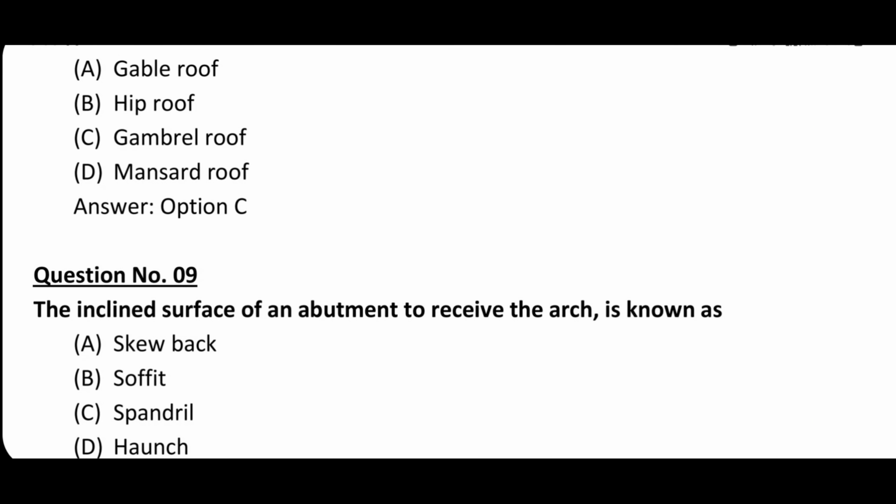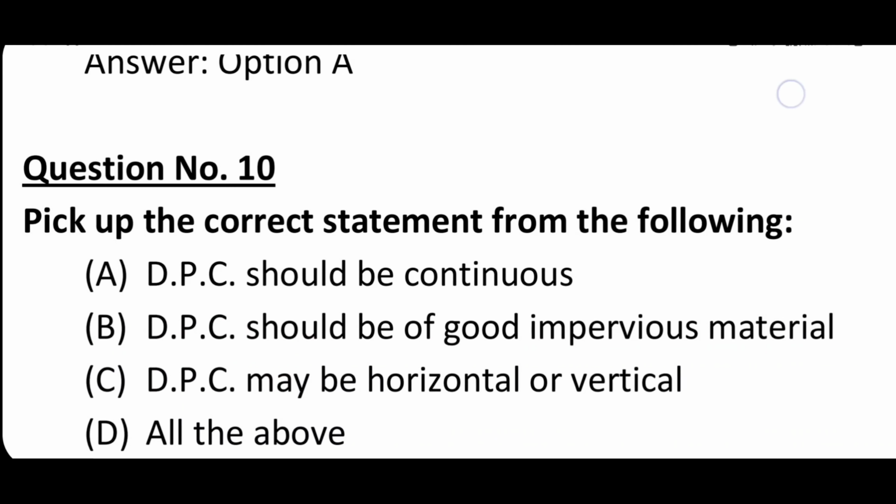Next question, the inclined surface of an abutment to receive the arch is known as: option A skew back, B soffit, C spandrel and D haunch. So here the correct answer is option A, skew back.